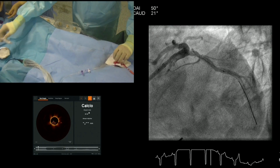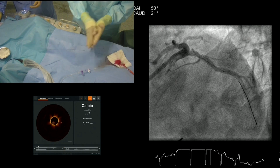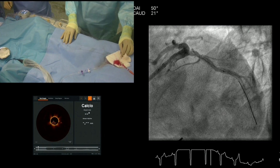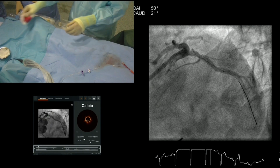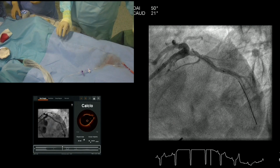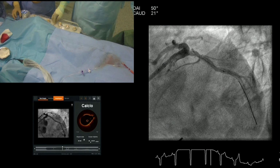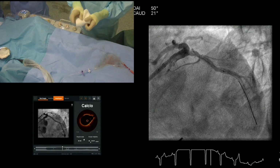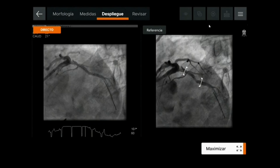And for the deployment of the stent, we have a very interesting tool. Is that correct for this? I think it's a new feature of the OCT. Yes, where we can actually have as a reference the co-registration with angiography and real-time fluoroscopy. But now let's first speak about the stent. I think we decided to go with a 3.5 by 18, 3.5 by 18 Sierra stent.